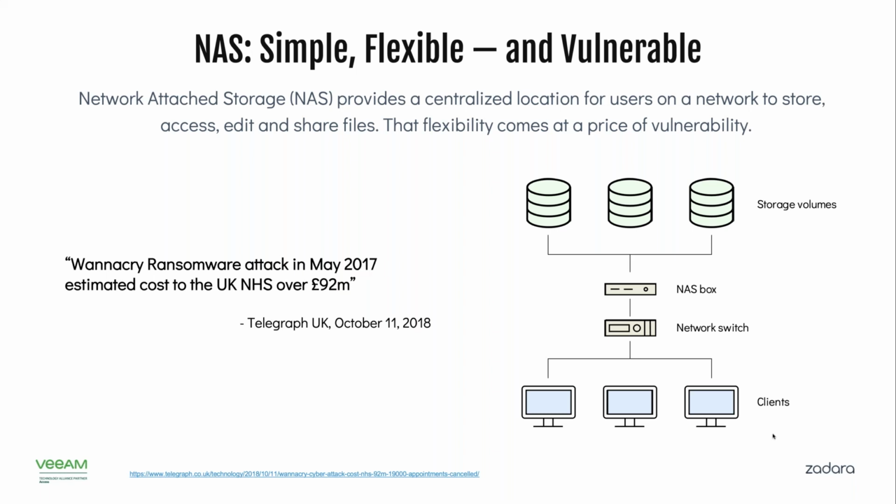So we have to find a way of ensuring that if our systems are vulnerable, we've got a recovery mechanism and that we're able to detect and do something about that.